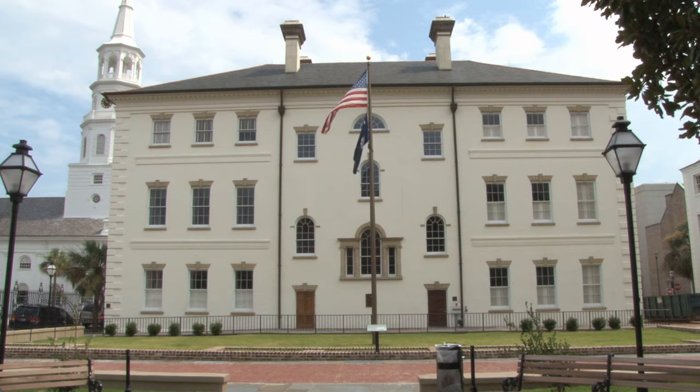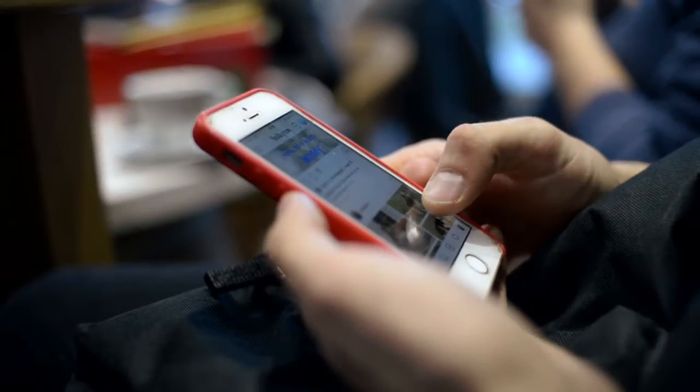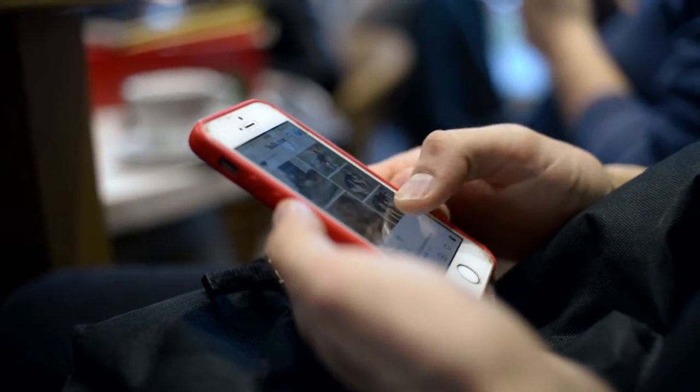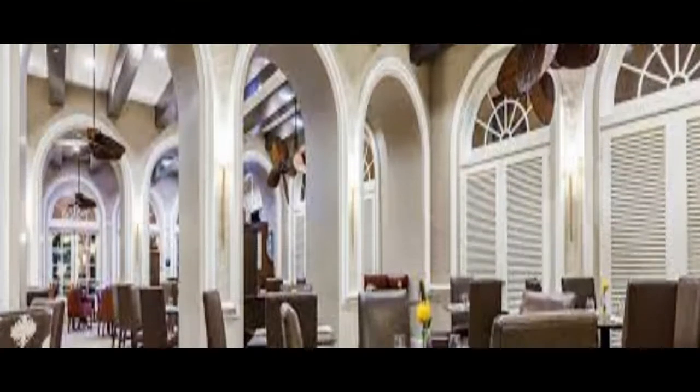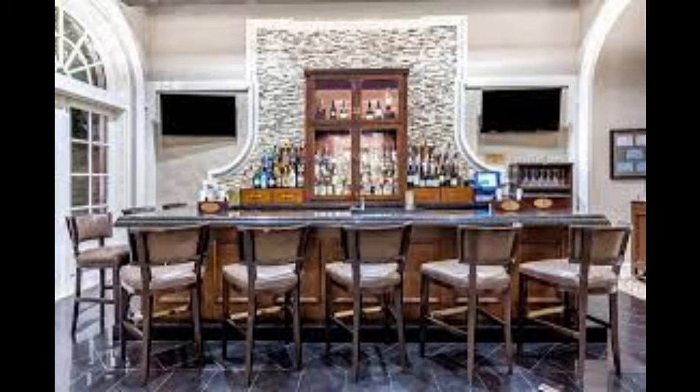At this point, we needed to go inside and cool down and get something to drink. I pulled out my phone and looked at the Yelp app to see what was close to us. Right near us was the Barbados Room Restaurant within the Mills House Wyndham Grand Hotel. Rachel had a cocktail and I had a local beer. On a whim, we ordered some pimento cheese and crackers. Oh my, they were so good. We were now cooled down and were ready to take on the rest of our personal walking tour.